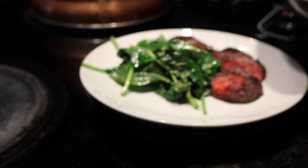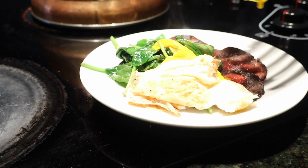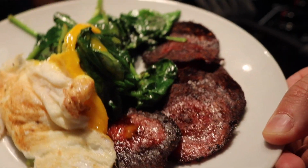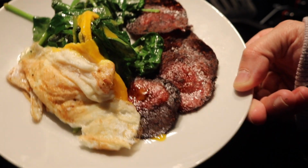Alright, so I accidentally broke the egg, but you know what? It's gonna be one of those days. You're gonna make it work. It's still gonna taste just as delicious. So here's meal one. I have salami, an egg, spinach sauteed, and olive oil.